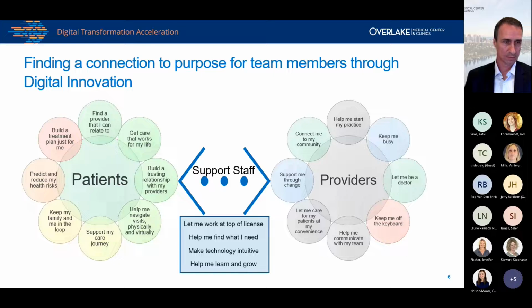All right, pause there. We're rounding the corner here, folks. We're gonna end with how do we leverage community healthcare information and social determinants of health.